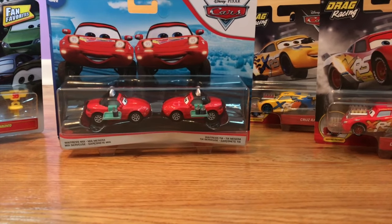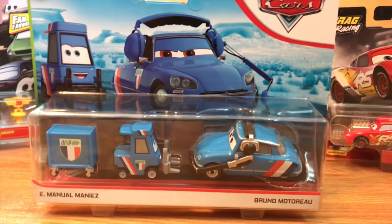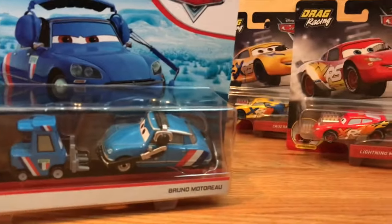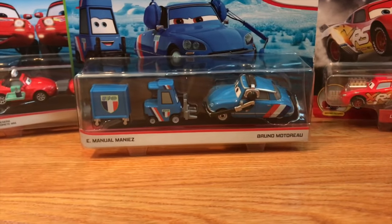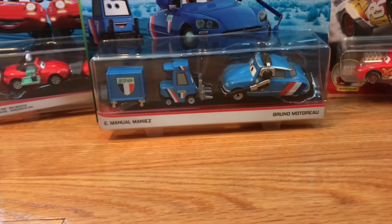Then we've got Emmanuel Maniez and Bruno Motoro, the crew of Raoul Cerul. Very cool, not much to see here. These guys I'm going to have to hold off on. The reviews for them will be coming out this weekend, since I am totally booked. Sorry if I sound tired or anything. We got home last night at like 3 a.m.